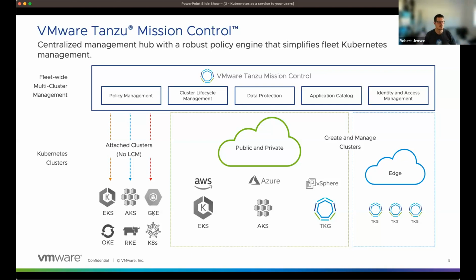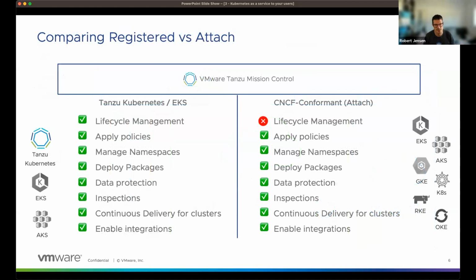But when we attach to an existing cluster, we lose one thing. We're not able to do the lifecycle management. The lifecycle management part requires us to have deployed the cluster to begin with. If you attach something already existing, we're only able to apply, and I say only because it's quite a lot of things we're able to do, policies, manage namespaces, deploy packages, do backup, and all of those things. But we're not able to upgrade them in an easy way. So you need to use whatever tool you normally use to do that.